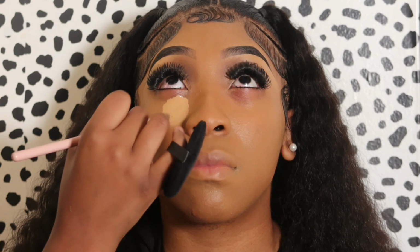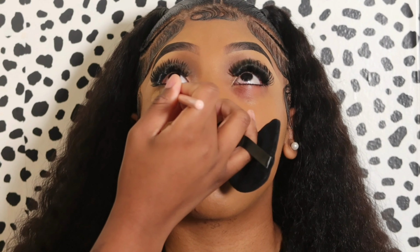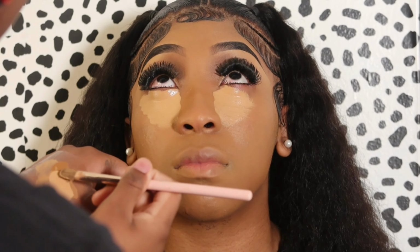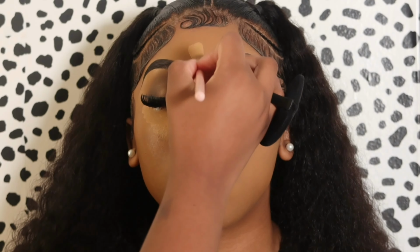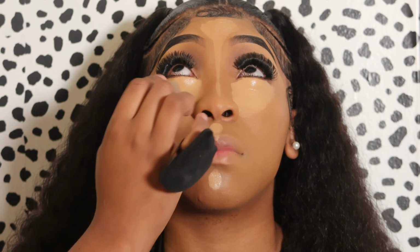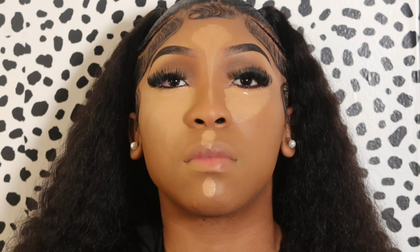Now it's time to conceal and highlight. You want to apply concealer on the bridge of the nose, the chin, forehead, and underneath the eyes. The key isn't in the kit, it's always in the blend, so you want to pat with the sponge to make that harsh line disappear. Remember, when you're using any type of beauty blender, you need it to be damp and not dry.